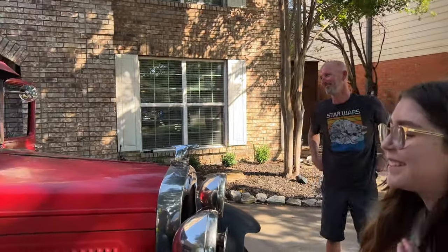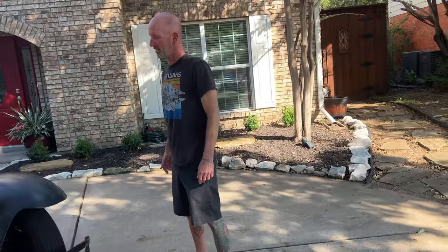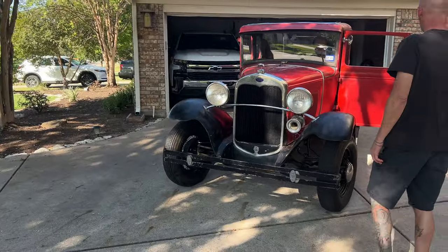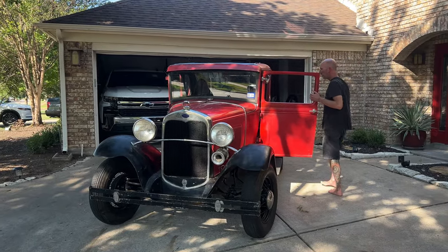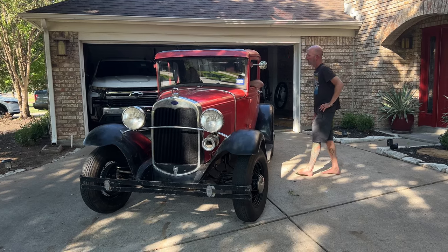The Model A became a favorite among hot rodders in the 1940s and 50s due to its sturdy frame and availability of parts. Many were modified for higher performance, and the car remains popular in the classic and custom car community to this day.